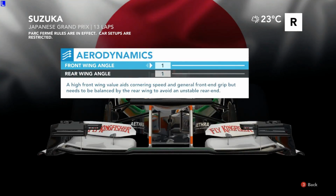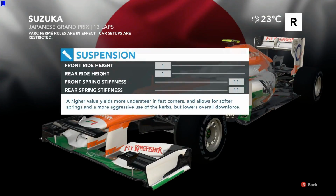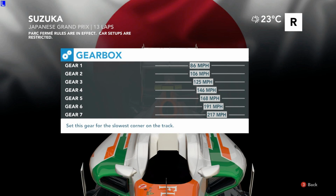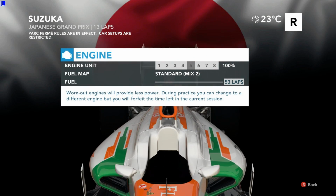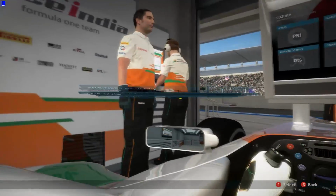Setup then, 1-1 wings, 47.53 high standard brakes, 11.11 balance, 11.11 suspension. Gears are like that, they're probably a bit short, but it was wet in practice. I haven't really had much practice on this track. Got a brand new engine for this race, and I've got full left camber and full right toe.